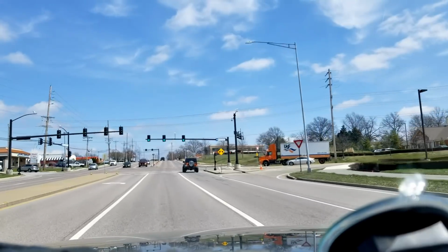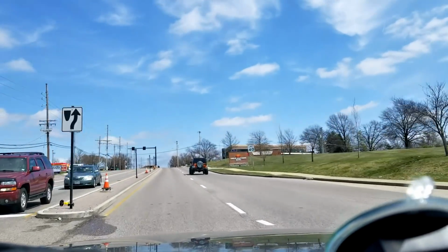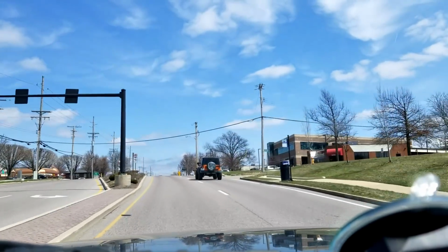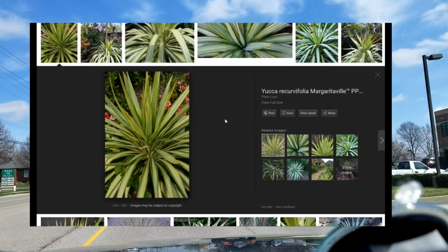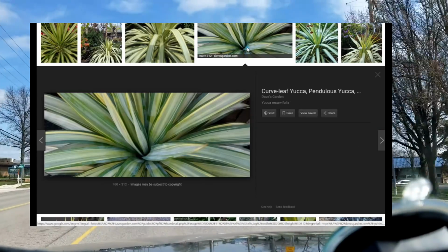And with the recurvifolia, there's a variety I've been trying to find. You guys let me know if you ever see it or know where I can find it, because I haven't been able to find it. But I believe it's the Yucca recurvifolia, and it's called Margaritaville, or Margarita, I believe. I'll find it and insert a picture, but it's beautiful.